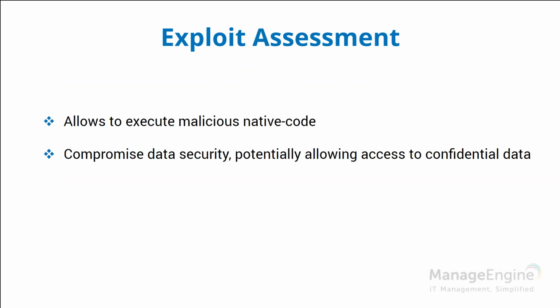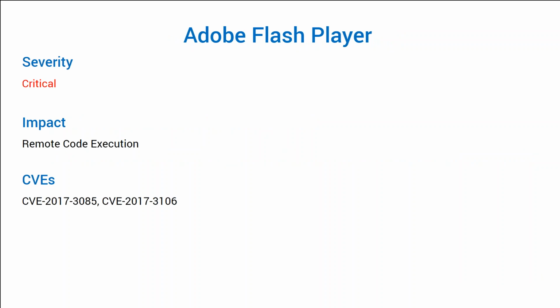The possibility for exploiting this vulnerability allows a user to execute malicious code. All right, so the attackers can actually execute malicious code, and of course here comes a lot of risk where the data security is compromised, confidential data can be leaked, so it's really vulnerable.